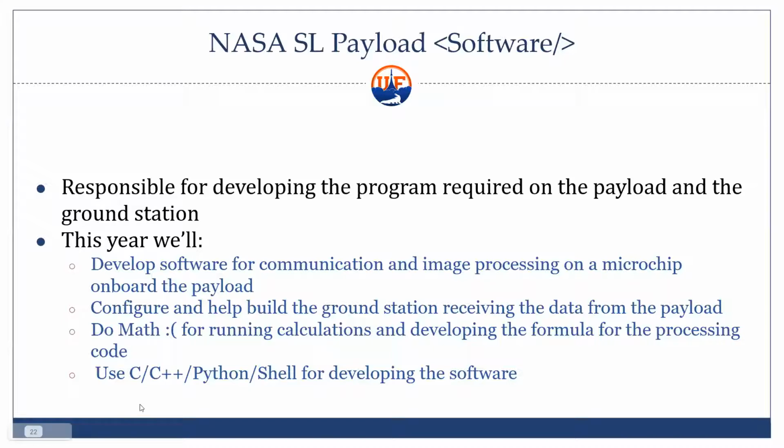Okay, yeah. So for this year's software, we'll basically be looking at the microcontroller and working extremely closely with the electronics team. The programming language which we can use varies according to the usage. So we'll be looking at that. Oftentimes we end up using multiple languages depending on the use, and then pretty much bringing them together.